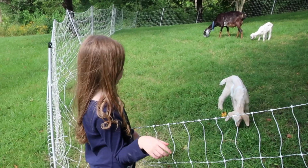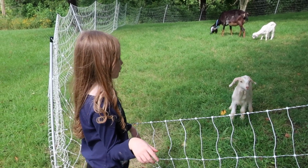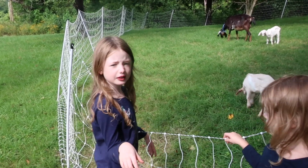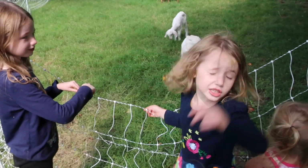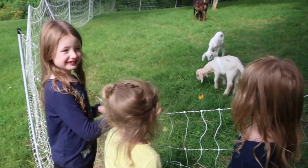Right. Did we name them? You had names for them. Yeah, I did, but I didn't agree with my name. I wanted to name the girl Bella, and the boy, what was the name I picked out? Do you want to name him Jacob? Yeah, Jacob. Mine was Marshmallow for the girl and Snowflake for the boy. What? Marshmallow and Snowflake or Bella and Jacob?